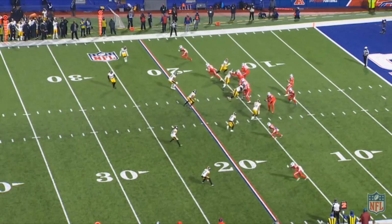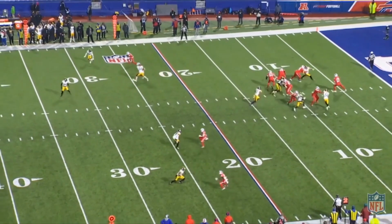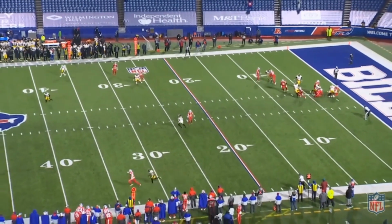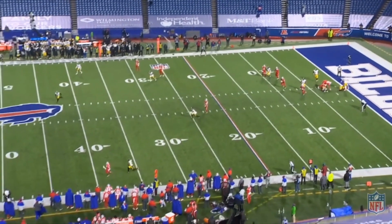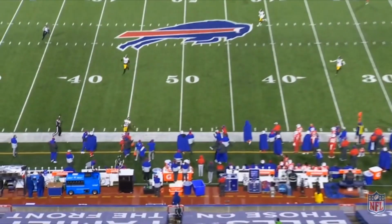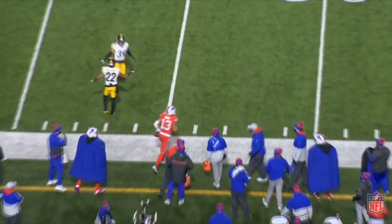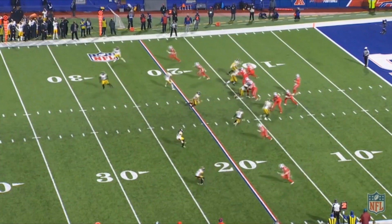Tough rep here against Gabriel Davis, I believe it is. At the bottom here, man coverage, and he is faking as if it's going on a curl. Steven bites it so hard. Ball is luckily underthrown just a little bit, so Nelson can come back and recover, and he actually does, and it's an incomplete pass.